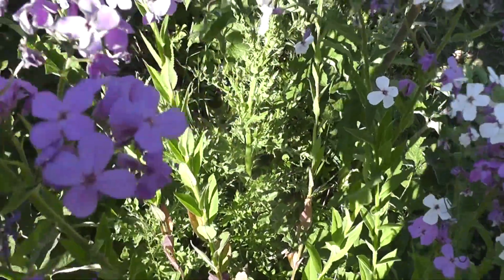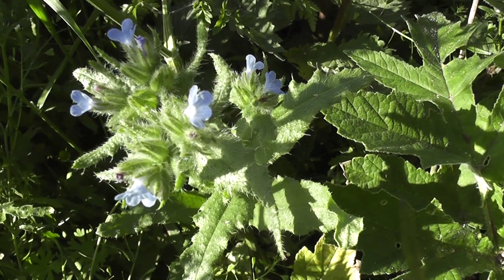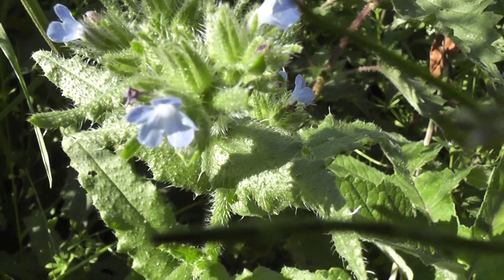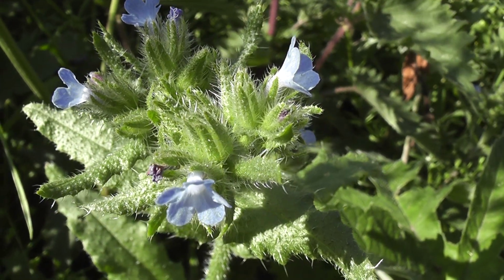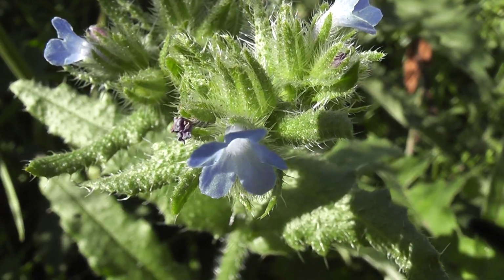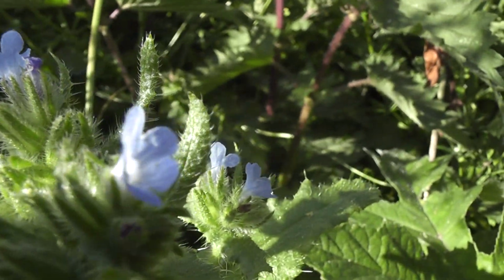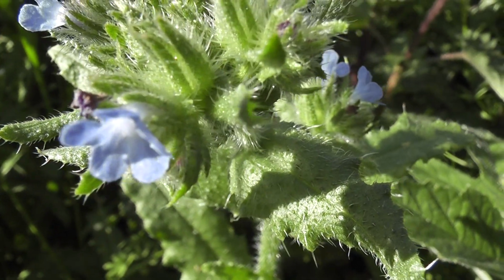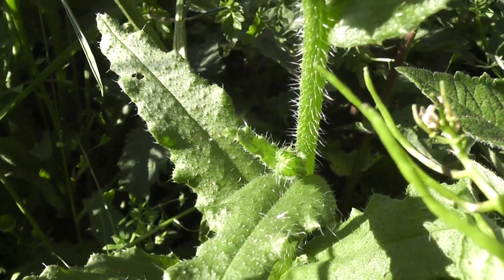This little plant, I think, is Viper's bugloss. It's very similar, it belongs to the borage family, very hairy. It has these lovely blue flowers like borage, which if you're rich enough or attend such things, you drop the flowers into Pimm's on summer evenings just to add a little bit of colour to the drink. Again, a lovely blue, but you can see the very hairy foliage there.